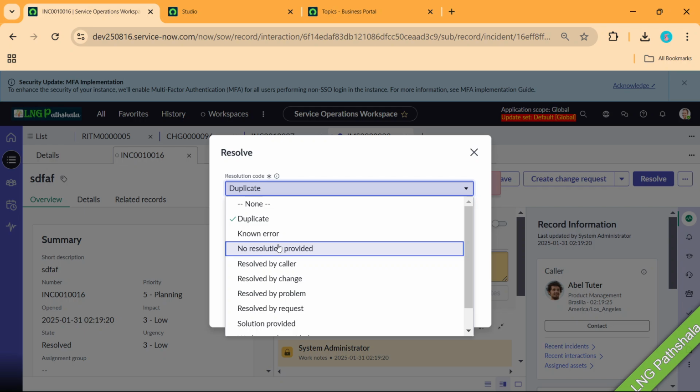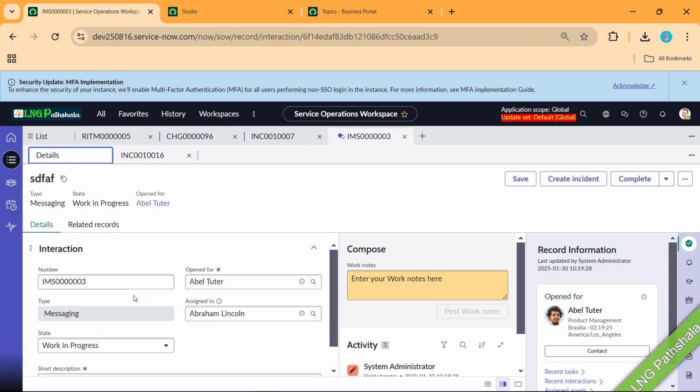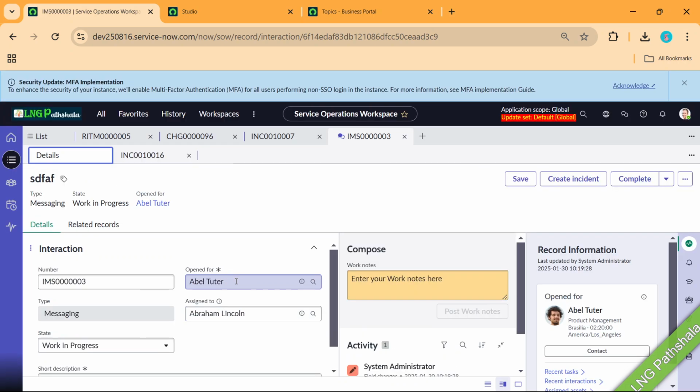That is the better option. No resolution provided. So now it has been resolved. We can go to our interaction here, and let me see if it is working or not, because this was created yesterday. Might be this course of content is not available, or we might have to make some code changes. But yes, as per the release notes, this has been done now.